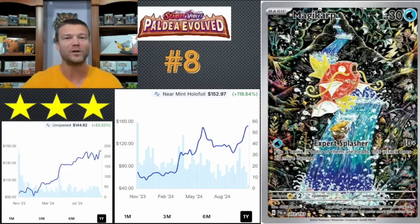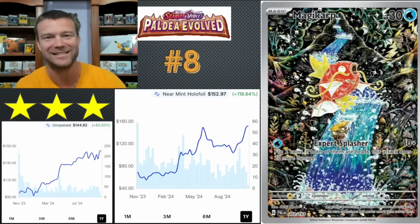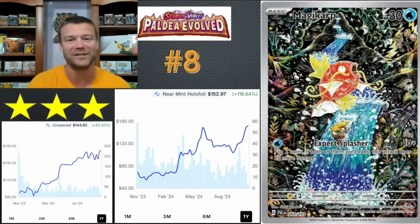So you have incredible art from a wildly popular Pokemon, right? And then you have the fact that it's got a really low gem rate. That's really what's driving the growth here of this raw card price. And again, up 118% over the last year at $153 right now. Love this card, love everything about it. I sent one to PSA and I only got a PSA 9, which sounds like most people did the exact same thing, but super cool card to have in the collection nonetheless.